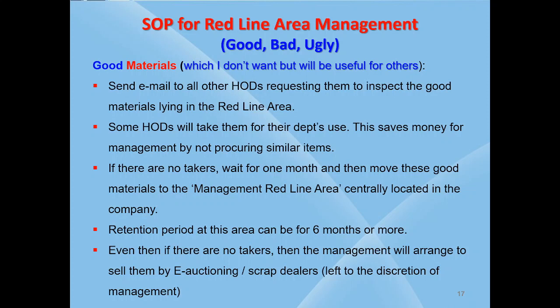This is the SOP, Standard Operating Procedure for Red Line Area Management. How to handle the good, the bad and the ugly. Regarding good materials, if the good materials at the red line area are not taken by other departments for 1 month or more, then shift them to the management red line area centrally located in the company.